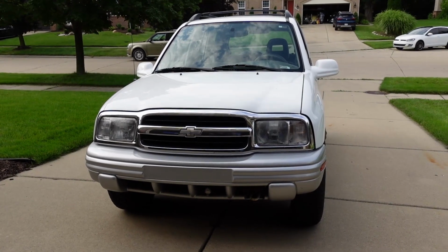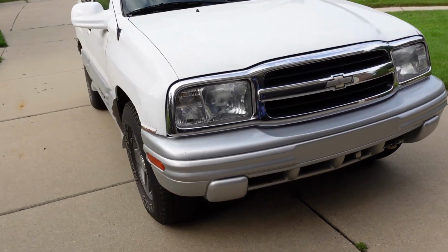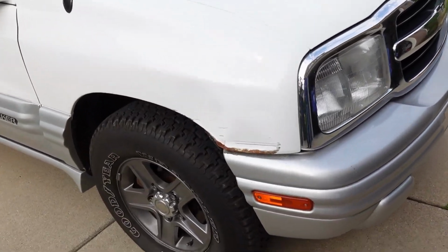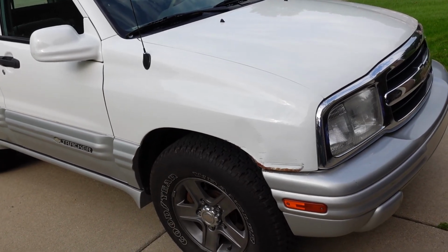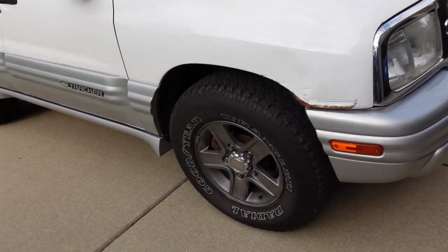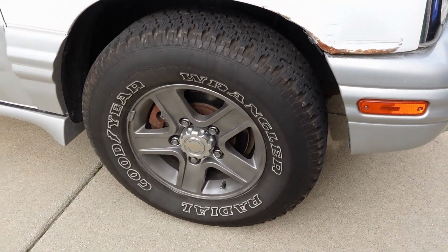Alright guys, let's just do a quick little walk around. Nice simple front end, and I did a whole review on this vehicle. Now here's what we were going to do. You can see that front end's damaged. We were going to replace that fender, repaint it. It would be a cool little video for you guys. My uncle already fixed the wheels. He actually paints them. It's a nice little feature, nice new tires on here.